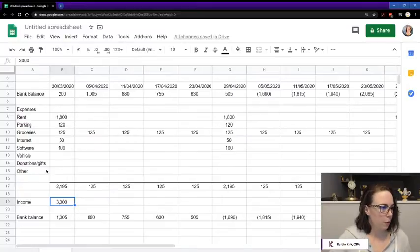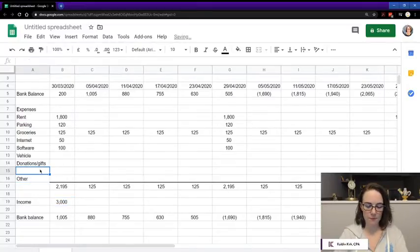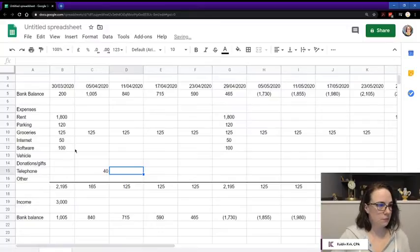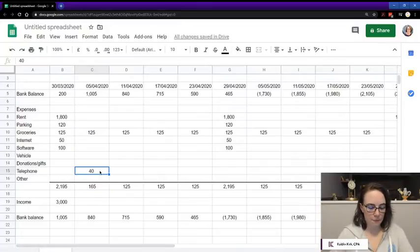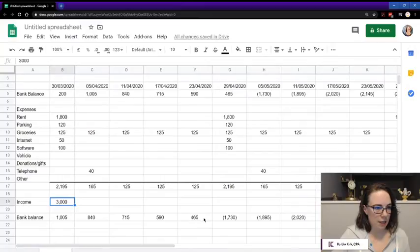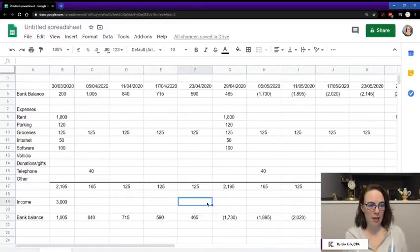But let's say, oh, what about telephone? Let's say my cell phone bill is here. Okay. So if we know that we only get paid this $3,000, that just before the end of the month, we're going to be in trouble. And so we know that we need to get paid, obviously, before then. So this is a really great tool to be able to plunk in the amounts and when they're coming in.